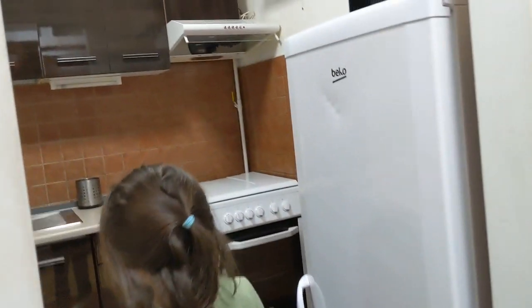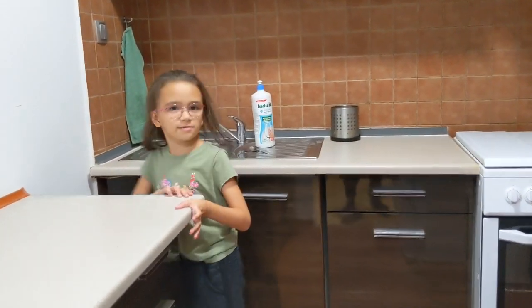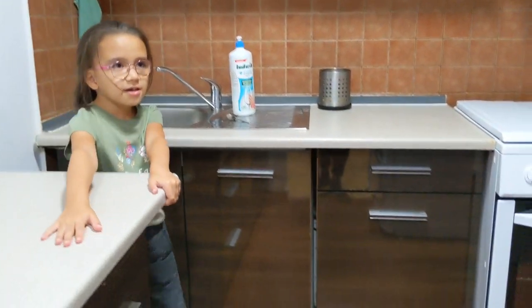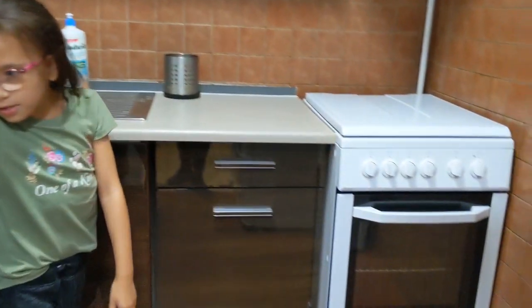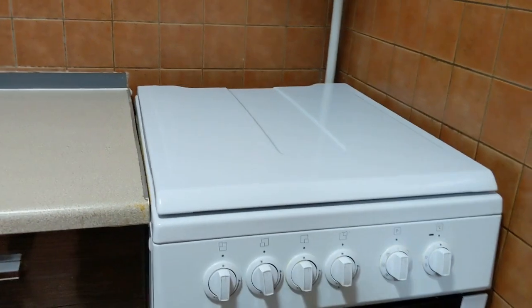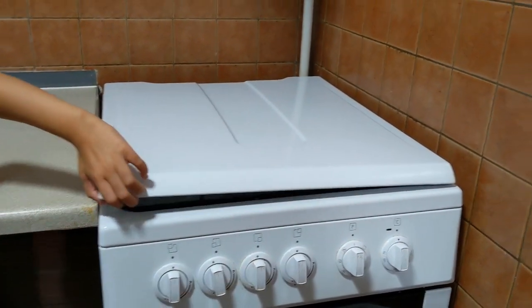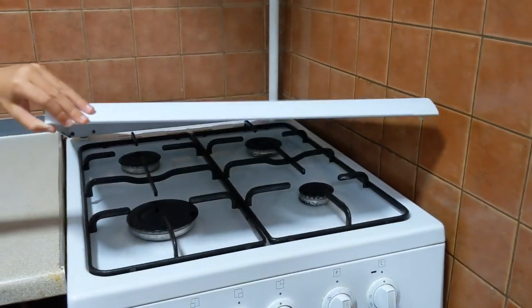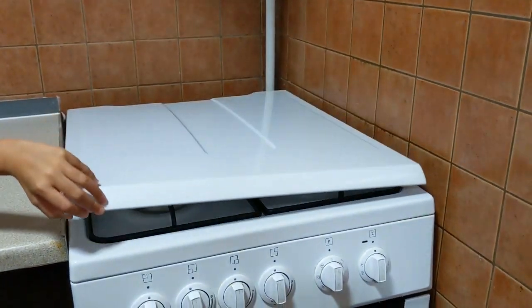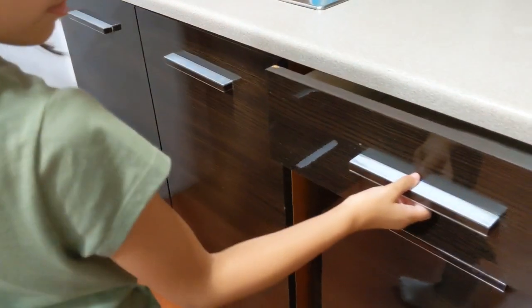So we are here in our new kitchen. It's really cute, huh? Yeah. So this is where we cook. You can lift it up and open it. How many burners is it? Be careful, okay. Oh, 4. Okay, that's pretty. And then there's drawers in there. 2. Nice.